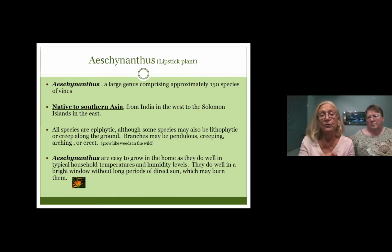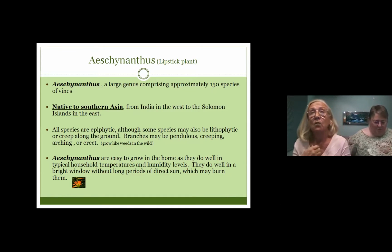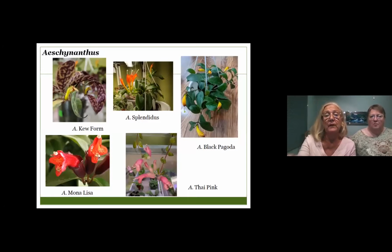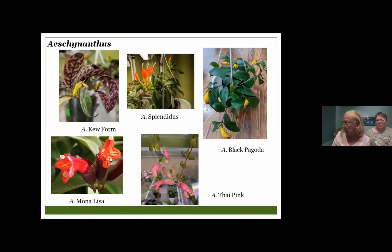And they too, you'll find growing up in the trees and in crooks of the branches. They're easy to grow in the home. I find they do quite well either under lights or natural light in the window. A few of my photos just to show you.